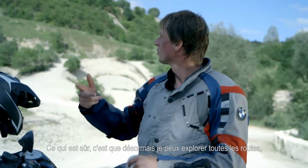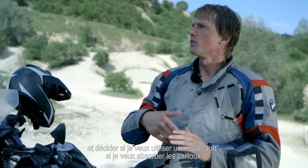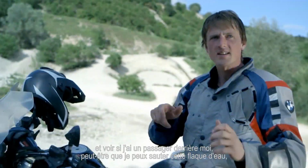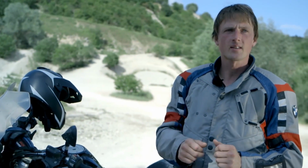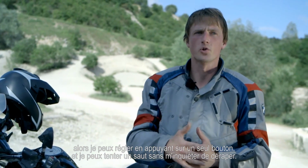For one thing, I'm able to now explore a route here. I take a ride and want to use a soft mode, want to absorb the pebbles, and then I see a passage and say to myself, maybe I can jump this water ditch. Then I reset with the touch of a button and can do a neat jump without having to worry about spinning.